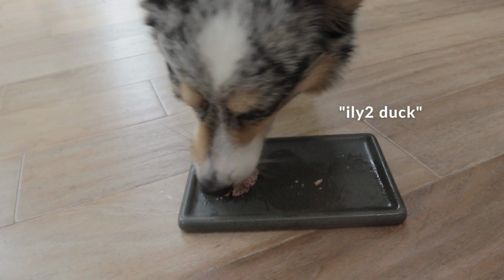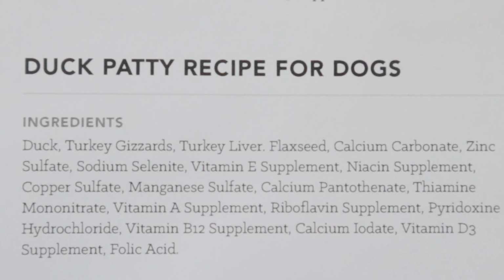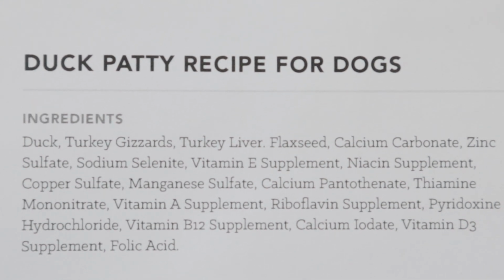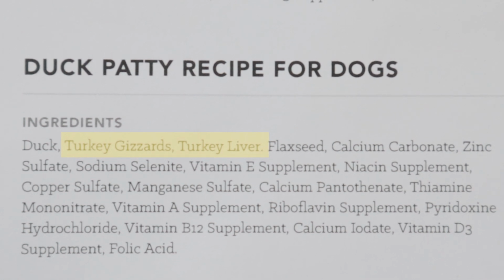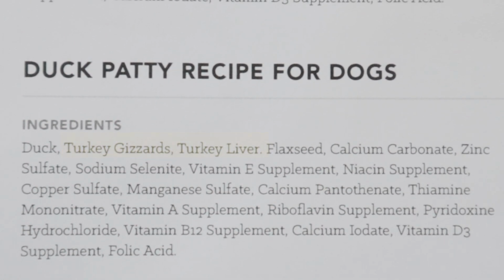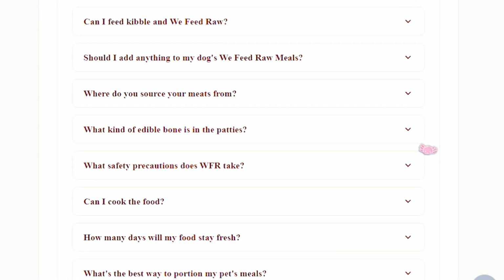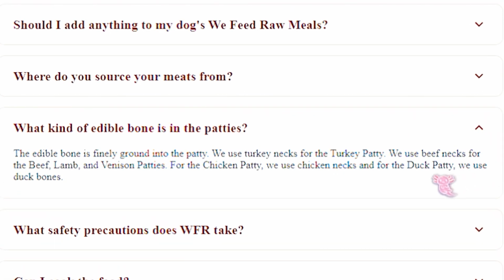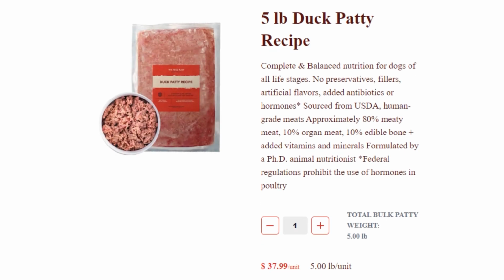And then there's duck, and this one's a little different. So it looks like they do include plain duck meat, but they don't include duck gizzards, heart, or liver. Instead, they use turkey parts. I also noticed there isn't a meaty bone in the ingredients list, but their FAQ does say that they do use duck bones in the duck formula. Like the turkey recipe, at this time, the duck recipe is around $7.60 per pound.